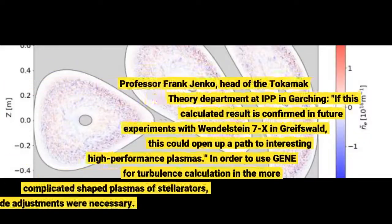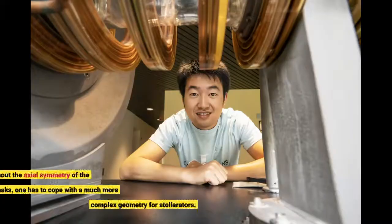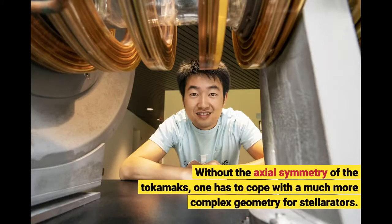Professor Frank Jenko, head of the tokamak theory department at IPP in Garching, says that if this calculated result is confirmed in future experiments with Wendelstein 7-X in Greifswald, this could open up a path to interesting high-performance plasmas. In order to use Gene for turbulence calculation in stellarators, without the axial symmetry of the tokamaks, one has to cope with a much more complex geometry.